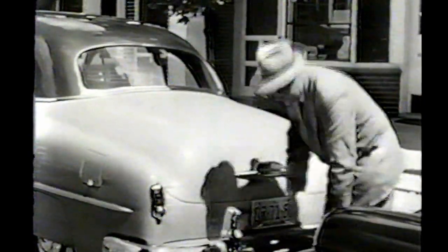Now, it seems that we've found out something else about the motor car and its effect on our living. 1 worker out of 7 either makes cars or parts, or sells or services them. And another 1 worker out of 7 uses the motor car to make his living.